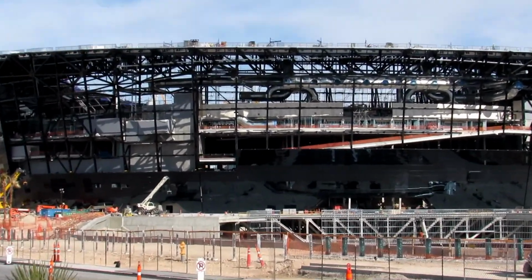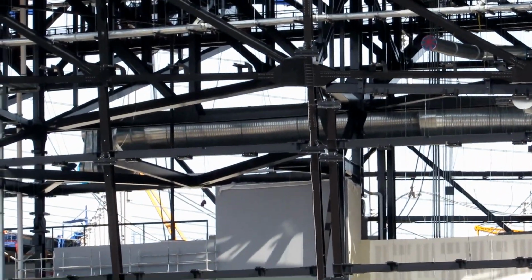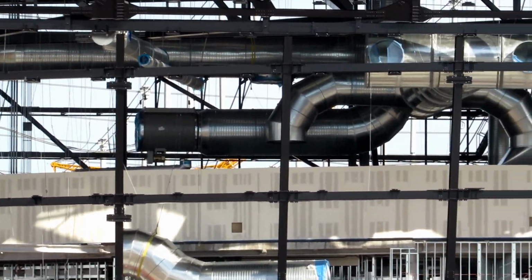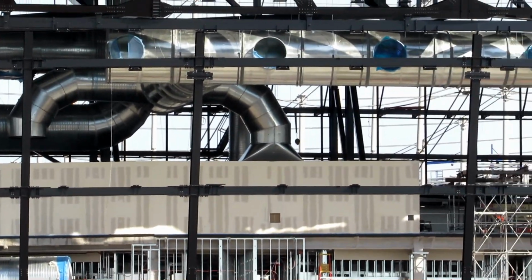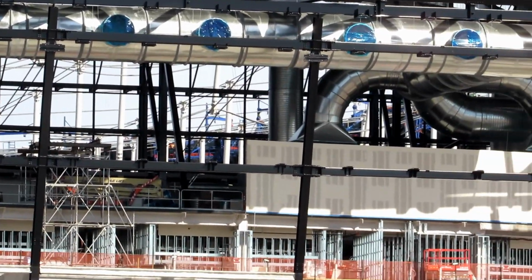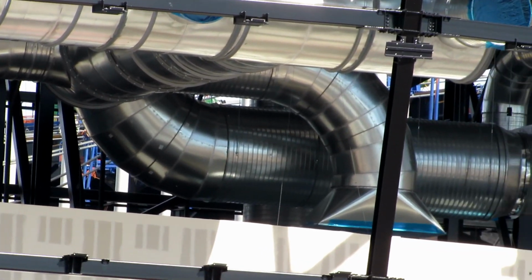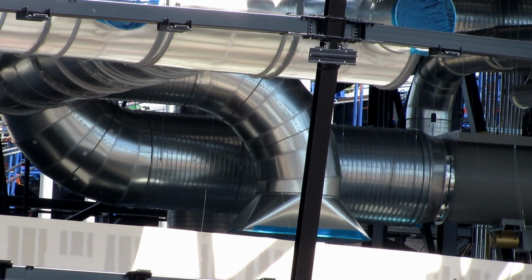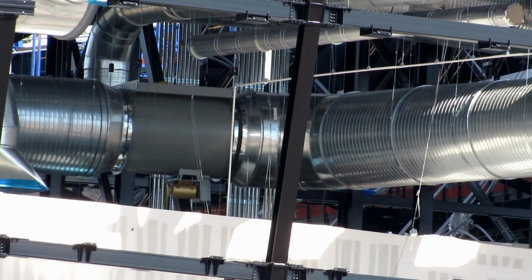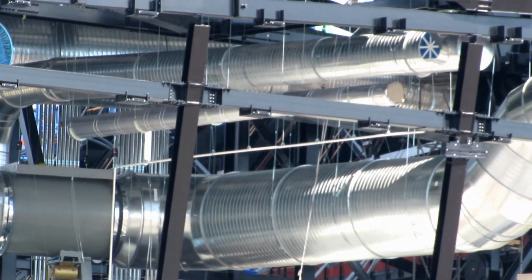So this end here, it's pretty cool, all this ductwork they're putting in. It's just major the way it's all twisting and turning on this end. So if you remember, they had all the little curvy pieces, and you can see how they had to piece it all together to get it all in here.